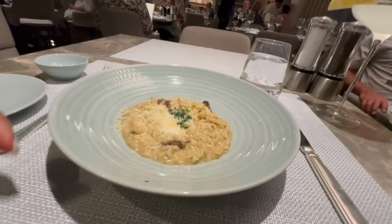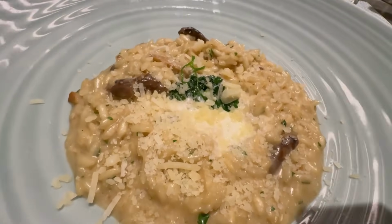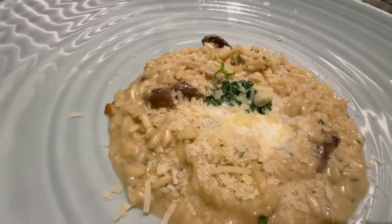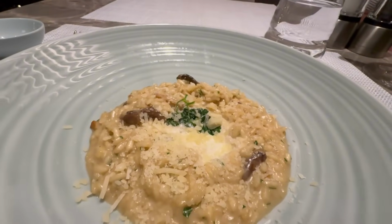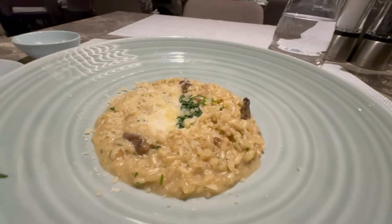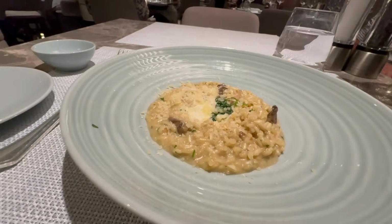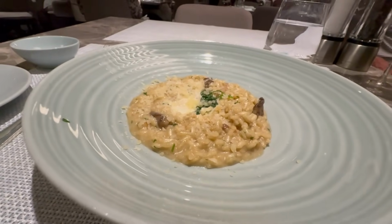All right, and this is our mushroom risotto. I love risotto, so I hope this is tasty. And I shouldn't say that, because I already know that it is. There has been nothing on this ship that I have not liked.